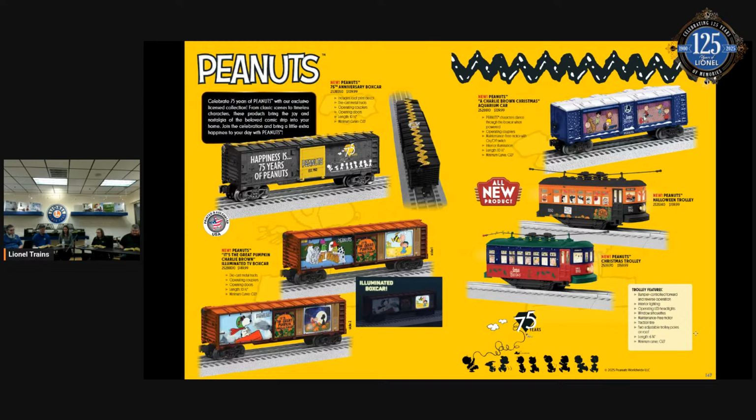Additionally, if you like a little action on your layout, we have a Charlie Brown Christmas aquarium car. What's fun about this car is all the characters are going to be in that iconic scene where they're dancing on the stage here, but they're going to be dancing through the car. So a lot of motion and movement. Has an on and off switch on the underside, interior lighting, and again, you're going to get those characters making their way through the car on the Peanuts Charlie Brown stage.